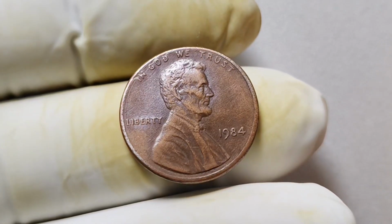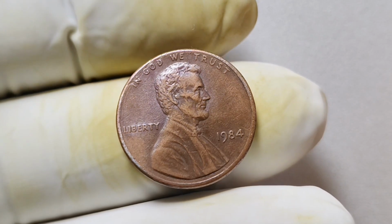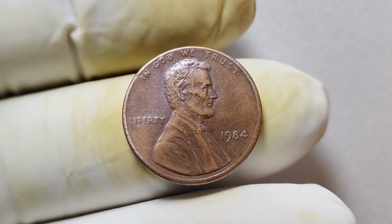Let's break down the real facts again. The 1984 no mint mark Lincoln penny with the double die error is one of the most valuable error coins in circulation today.